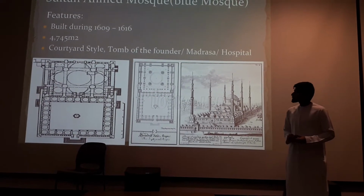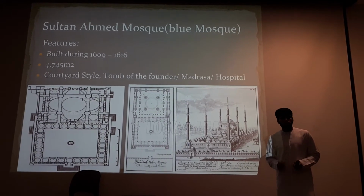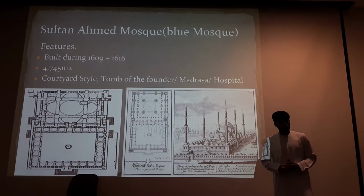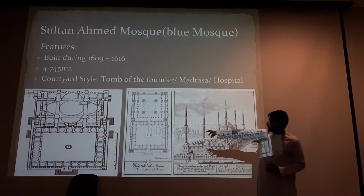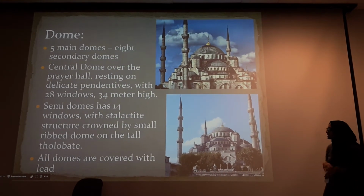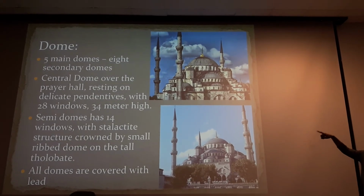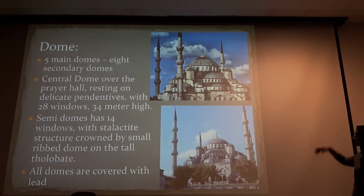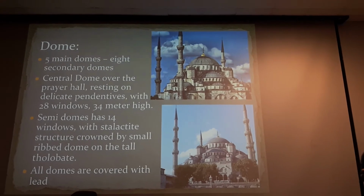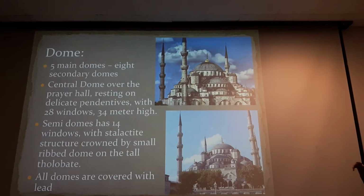So the features of this mosque: it was first built in 1616. The area of the mosque is 4,745 meters squared. It has a courtyard. There is a central dome over the prayer hall, resting on delicate pendentives with 28 windows. It's 34 meters high. There are semi-domes that have 14 windows with a stalactite structure crowned by a small ribbed dome on the tall tholobate. All domes are covered with lead. It's 23.5 meters in diameter from the inside.